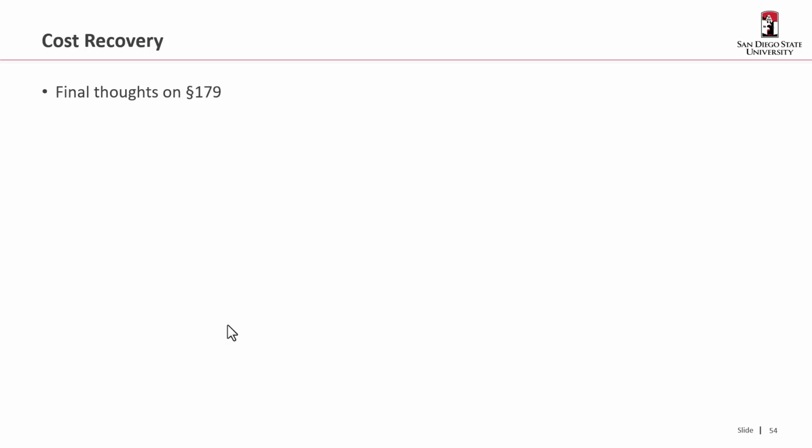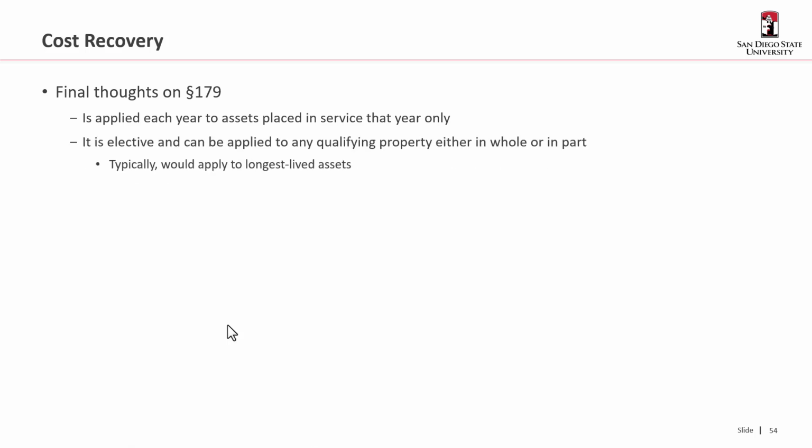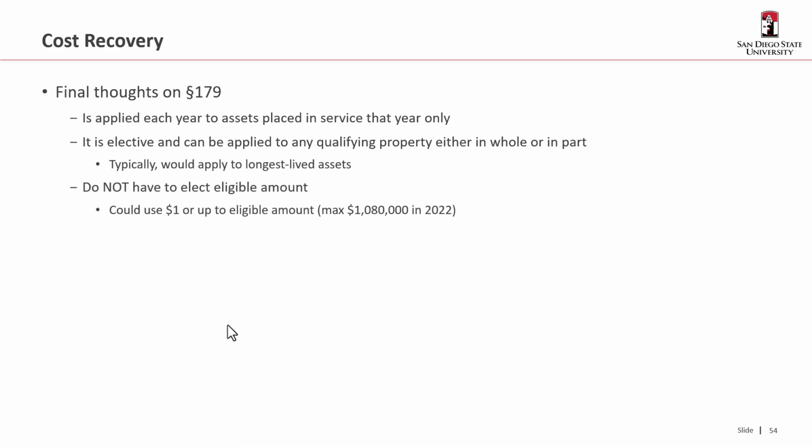So a couple final thoughts on 179. It's applied each year to assets placed in service that year only. It's elective, so you can apply it to any qualifying property either in whole or in part. You would typically apply it to the longest lived assets because that accelerates the deduction the quickest. You do not have to elect the eligible amount. For example, if you were eligible for $1,080,000, you could elect to use $1 of 179.